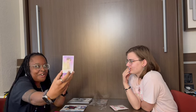I got Changbin. Didn't you get all yours? I think so. If I get Felix, I win. Don't love the rock star. Ouch. Love it though. Oh, I got Hyunjin. Dang. It's okay. No, I don't have a Hyunjin card, but I do have: it's never too late to be a rock star.